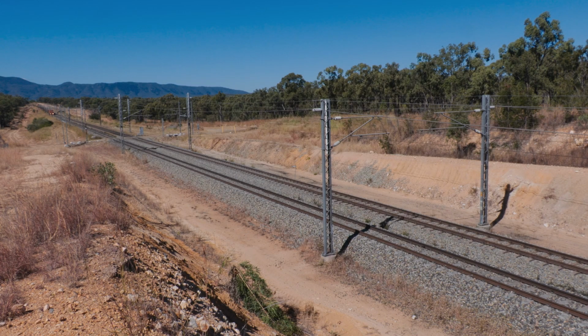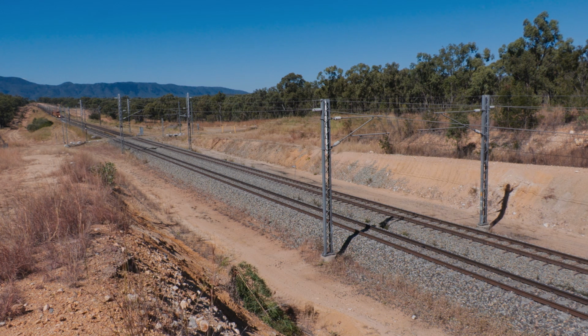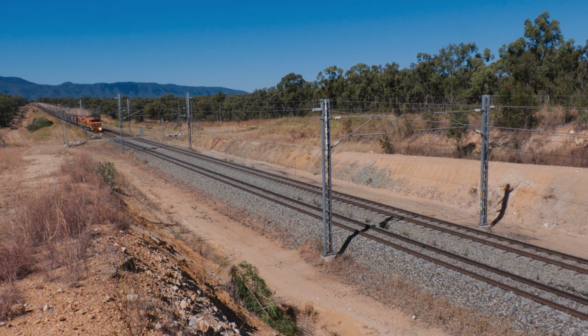We see the other One Rail set head out to Hale Creek, but this time with 4 GT42 CU ACEs, dubbed the GWNs. The GWNs were built by Downer EDI at Maryborough for the Whyalla iron ore trains in South Australia. When One Rail won the contract to service the Hale Creek mine, the GWNs were replaced using 2250s repatriated from South Africa.